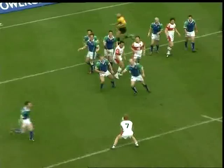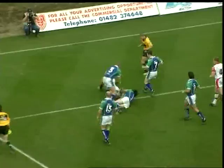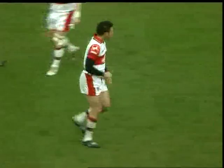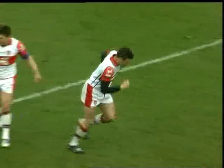Fisher, all on again. Goddard, will he pass it? Oh, Byron Ford's got to be in. He's got to be in here, and he is. Good there for Byron Ford, but quick hands from Goddard to set up the try. The opening try of the game goes to who else but Byron Ford, over in the left-hand corner. Fantastic start by the Robins.